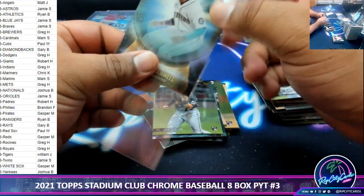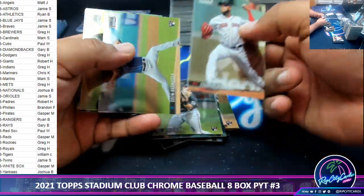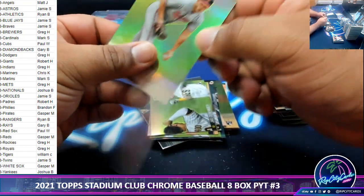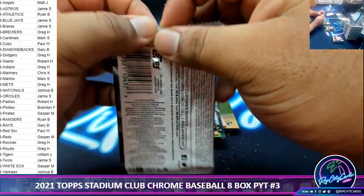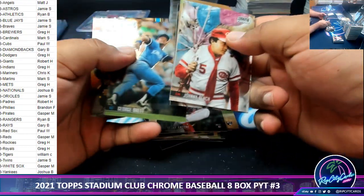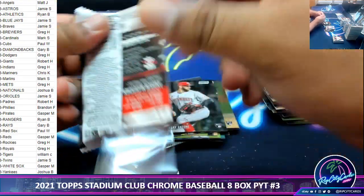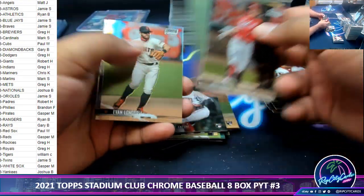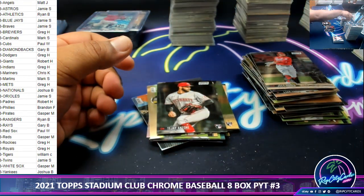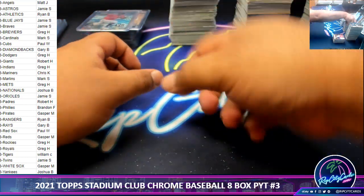Tremel. With the crystal ball. John Means. T91. And the last pack mojo. Got a McCutcheon refractor here to end it off for the Phillies. All right. Then the second half of this case has to be loaded.